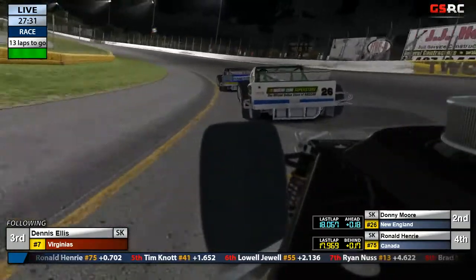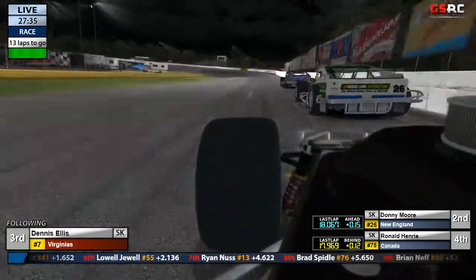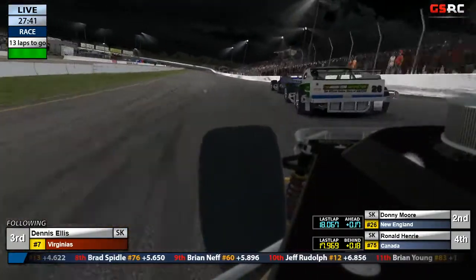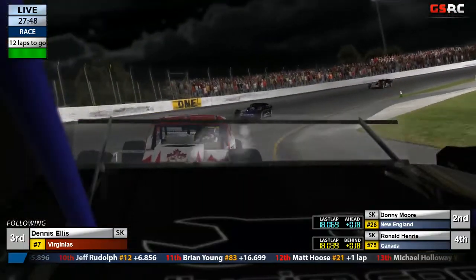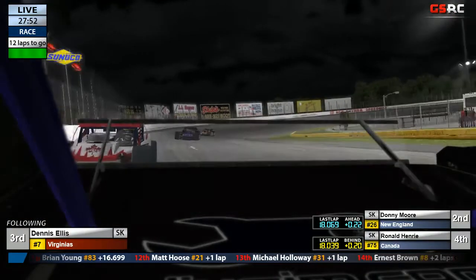Again, Moore dives it in. Hensley gets the better corner exit. Sitting back, licking their chops is the 7 car of Dennis Ellis, waiting for something to happen. There's no room for him to go. And right behind him, Ronald Henry. It's a 4-car lead. That was the number 83 car, Brian Young, that was off the track and on the inside there on the backstretch.